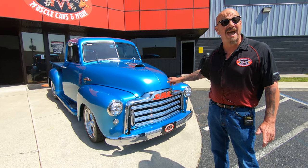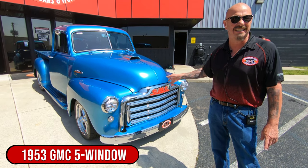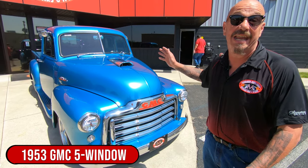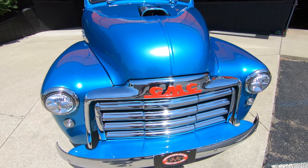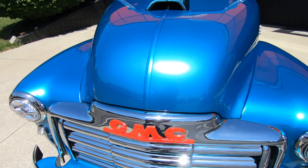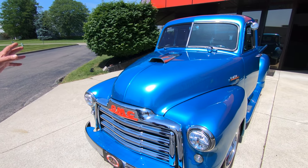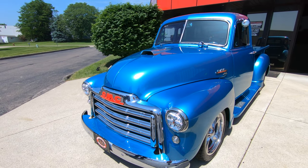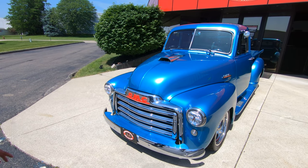I'm Greg, and that is a '53 five-window GMC truck with a 454 and a 671 blower, back-capped, and it is beautiful. Let's take a look, man. First of all, look at that blue paint, just looking absolutely gorgeous. The sun is making all that metallic dance, and of course you can see that blower just peeking its head out of the hood there. We're gonna get the hood up here in a minute and take a nice close look at it.